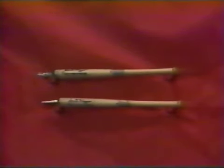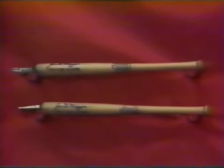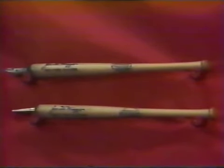Lot number 38, sticking with the Yankee Clipper, here's a Joe DiMaggio pen and pencil set from the 1940s. In the shape of tiny wooden bats. You've probably seen these before, maybe not with Joe D's facsimile signature on them. They each have a facsimile signature of DiMaggio, and they're in great shape, and the minimum bid for the pen and pencil set is $50.